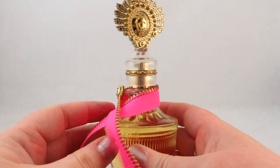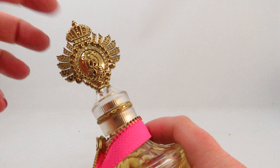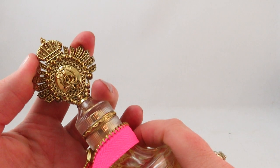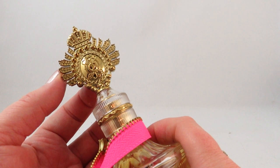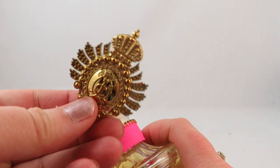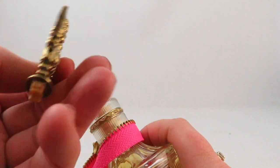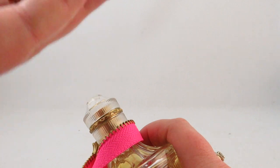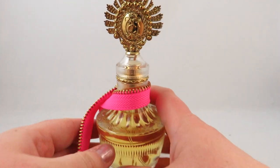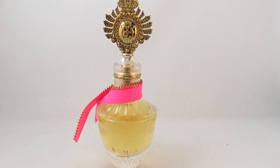I'm not as impressed with this bottle. This is super flimsy, and it reminds me of something you'd win at an arcade game with 15 tokens, some kind of jewelry piece. It has absolutely no weight to it, and I'm just a little biased and not as impressed with this bottle. And also the scent.